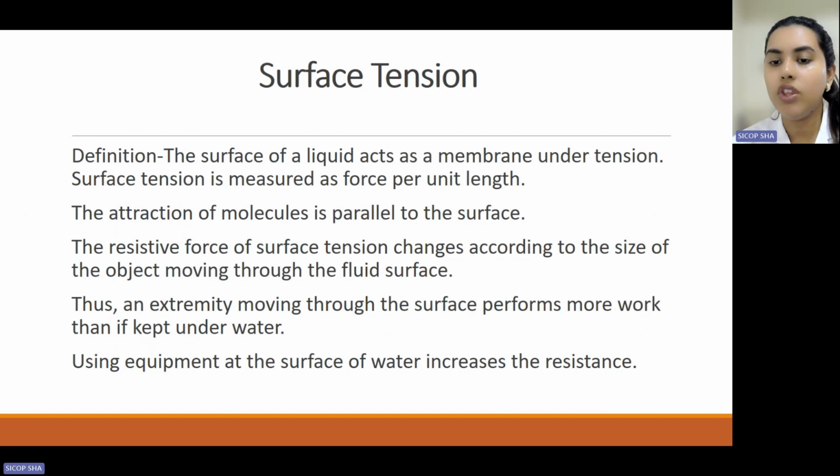And an extremity moving through the surface performs more work than if kept under. So this point basically says that if you move your hand or your leg through the surface of the water, you will be having more resistance. And using equipment at the surface of water also increases the amount of resistance encountered by the object.